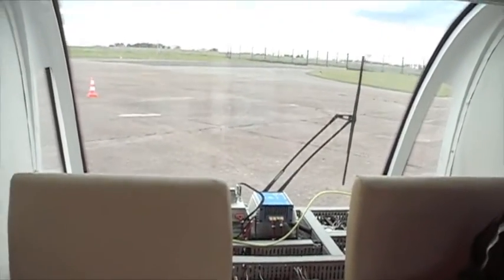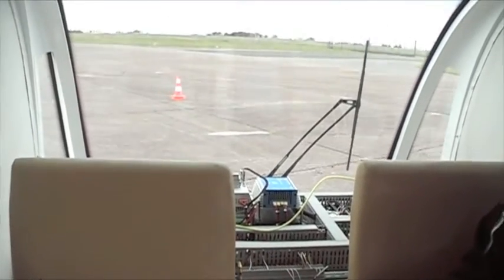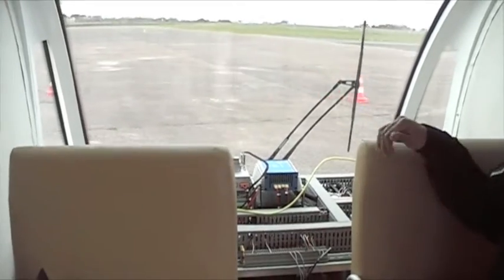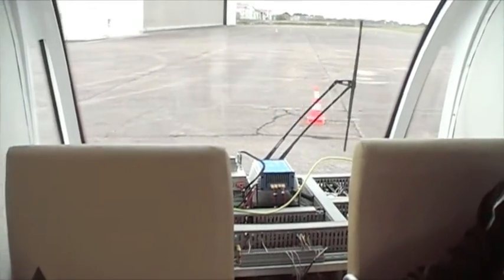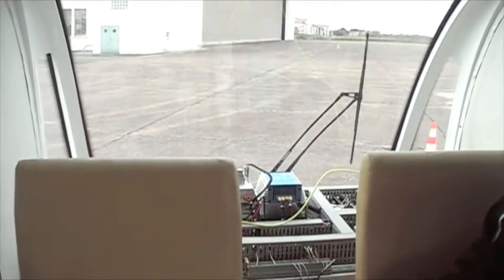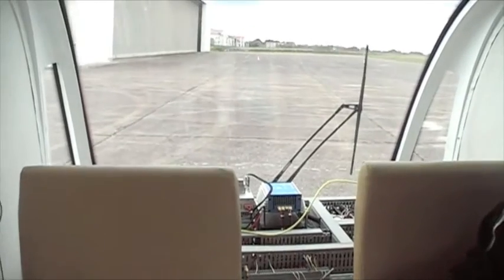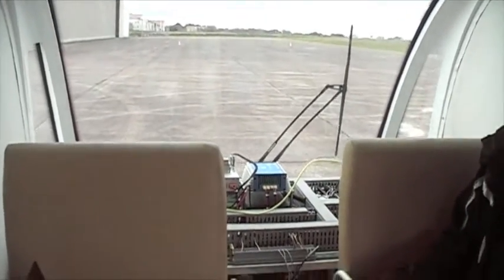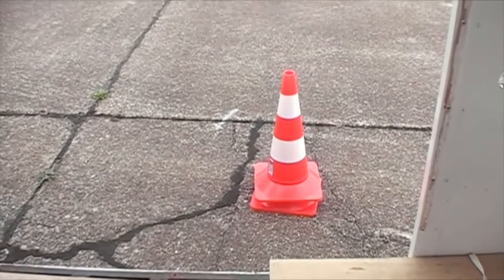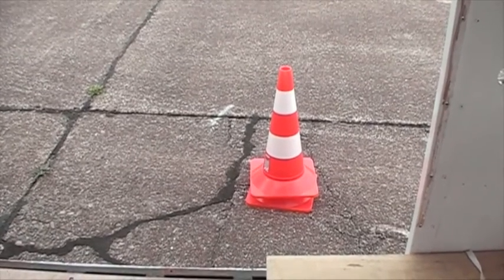Now finishing the U-turn and then exiting the line to go to the third docking station. So this is the third docking station, you can see by the orange plate.